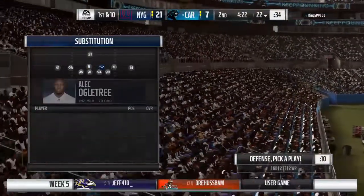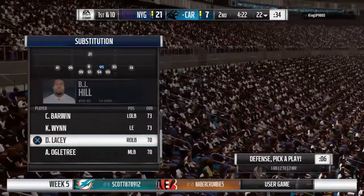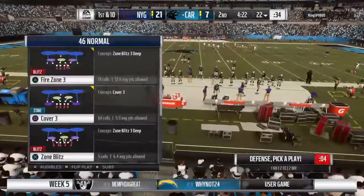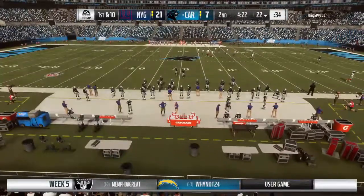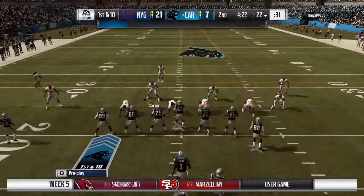I wonder now if they're going to try to increase the urgency a little bit, maybe pump up the pace, maybe go 2-minute. Who knows? Let's see what they decide to do. So Newton and the Panthers come up now 1st and 10 at their own 22.